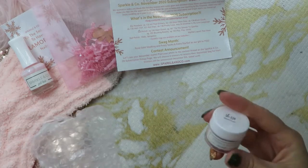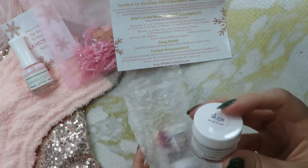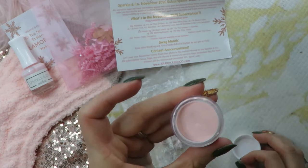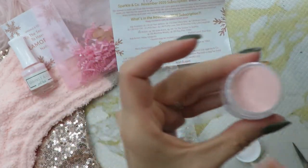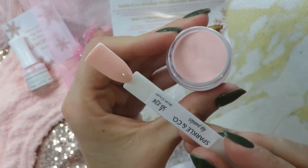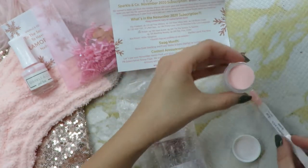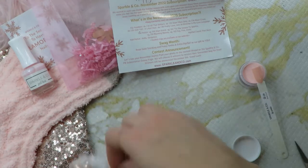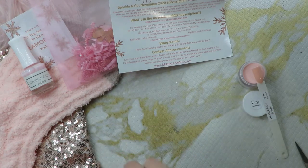And then here are the 4 colors we got this month. Blush Crush. This is a solid matte color, or flat color, I guess I should say. You can do it matte or glossy, of course. And it's just this really beautiful baby blush pink. I love it. It is one of those great little nude, will just go with anything type colors. So pretty. So that one is Blush Crush.